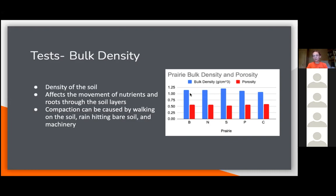So over here, these are all very similar values, so it's hard to realize it without the numbers there, but the bulk density and the porosity do go hand in hand. So Calvary is going to be the best in this case. And then South Prairie actually was the most compacted, had the least pore space, which was interesting to me. But then again, Bluebird, not the best. It's very young, and with all of the ag work that was done to it very recently, it's normal for that to happen, especially since it was bare soil.